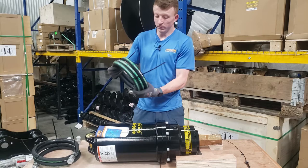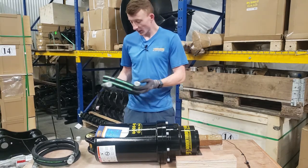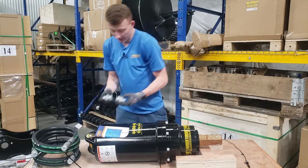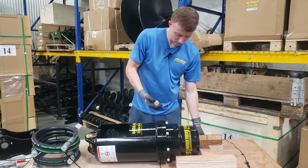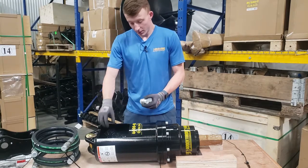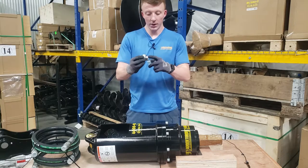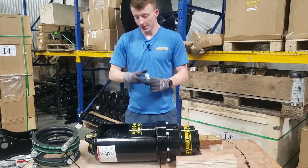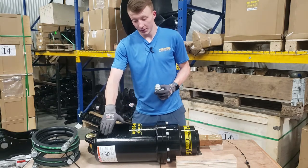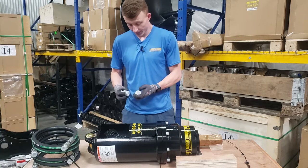As you can see, we include 3/4 inch hoses with each drive. We also include adapters that go from the hydraulic motor to the hose itself. Now, the motor has 1 inch ports, so these adapters adapt from 1 inch down to 3/4 inch. And this male end lets you get out of the hose ports and get a wrench on, tighten up the ports properly.